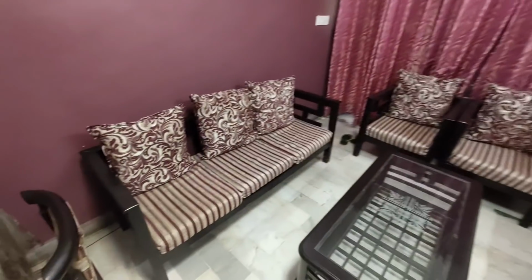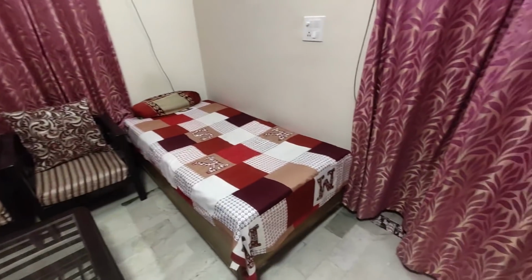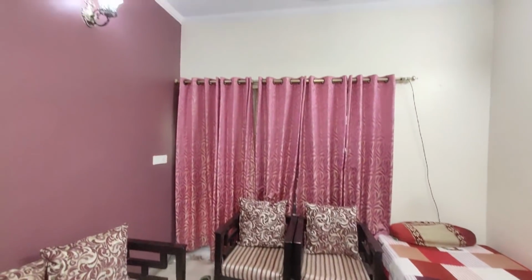And here we have a sofa set along with a center table and a single bed. So the reason why we have a bed in our living room is because sometimes either my sister or I end up sleeping here when the weather outside is really good, because otherwise we have to share our room.